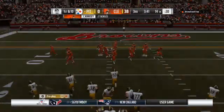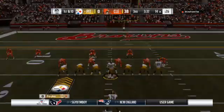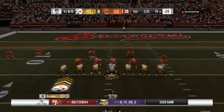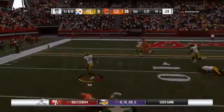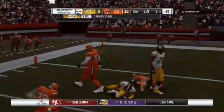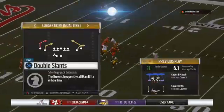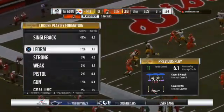So how about this for field position after the big play? Inside the 15 now as they come up on 1st and 10. 4 down. And they'll keep it on the ground with Bell. And stopped a few yards shy of the goal line at the 3. 11 more yards that go around, a 1st down as well. They're making it look easy out there.